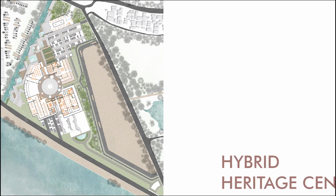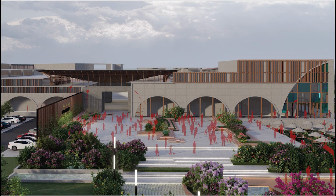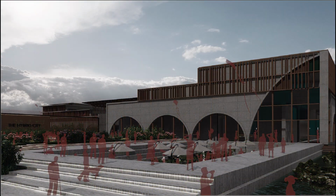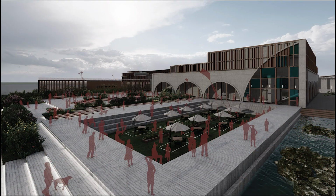The first one is the library and research center. It is mainly for students, to revive the old educational system. Then the second one is the art gallery. This is to exhibit and promote the artistic nature of individuals. The third one is the exhibition and craft center. This helps the new generation study cultural crafts through guidance from experts in each field.